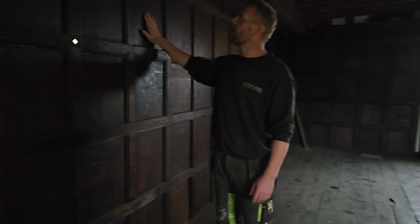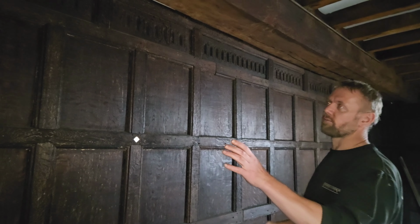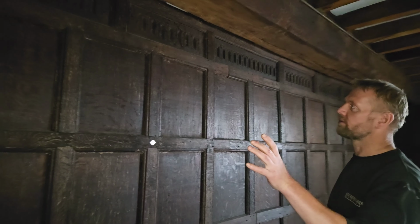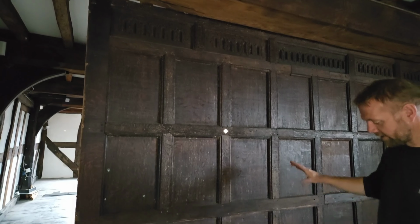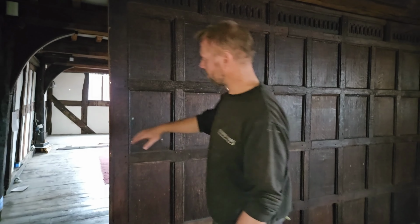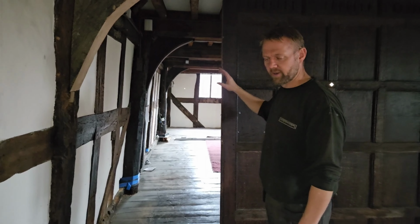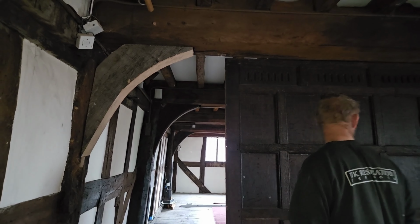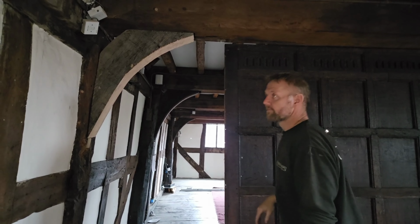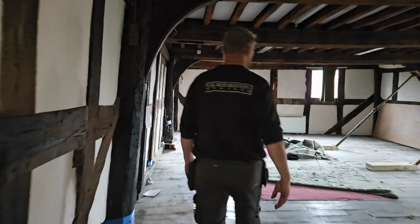There's some cracking lovely oak paneling in this room. Luckily, where we needed to put that beam, someone had retrofitted a door, so we haven't actually disturbed this paneling. It just came away, so I just put a bit of an oak architrave set around it, and it was an additional door. But yeah, the paneling is lovely in this room. We'll go up into the attic now and have a look up there.